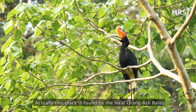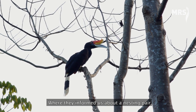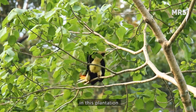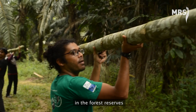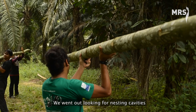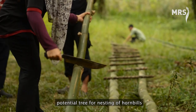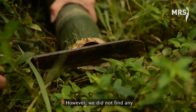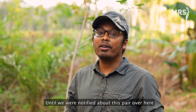Actually, this place was found by the local orang asli Bateq, who informed us about a nesting pair in this plantation. Prior to that information, we tried to find nesting hornbills in the forest reserves. We went out looking for nesting cavities, potential trees for nesting of hornbills. However, we didn't find any until we were notified about this pair over here.